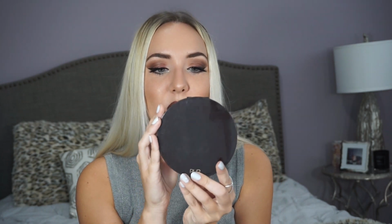For bronzer, my ride or die bronzer has to be the Pure Glow Together Gradient Matte Shimmer Bronzer Palette. One, because it's massive. It's just so huge, but I love that it's half shimmer, half matte. Normally what I do is I use the matte shades to contour my nose, contour my cheekbones, and then I just swirl it all together to bronze up my face.